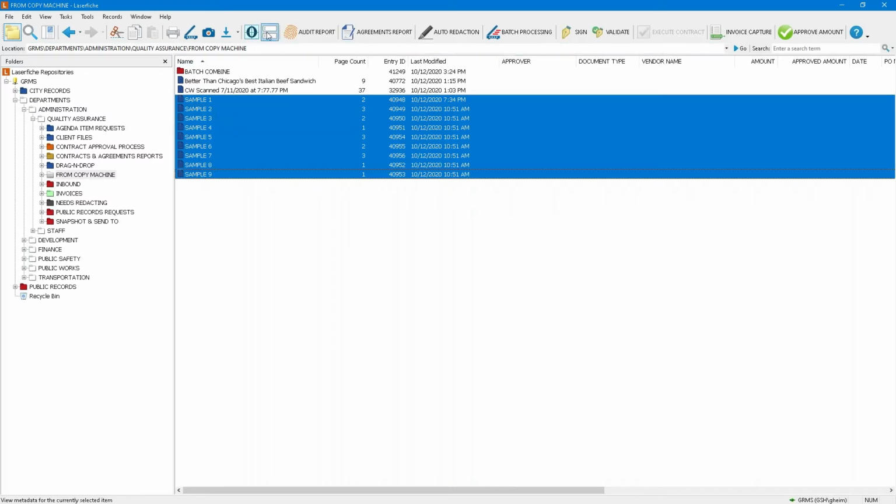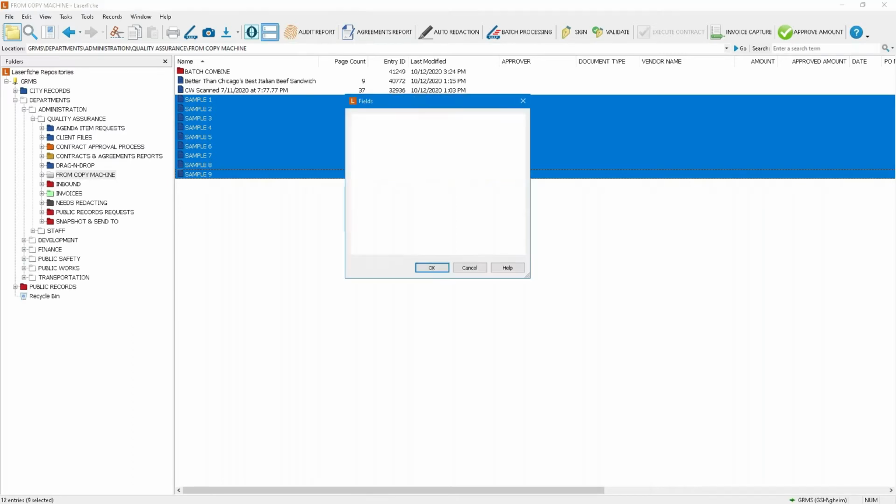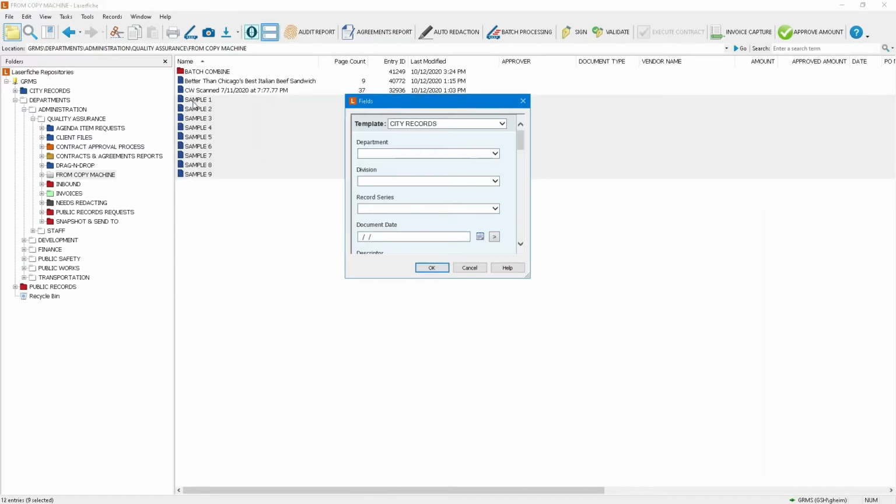I'm going to select all of these, and I'm going to click on this button up here. It looks like an equal sign. It says View Metadata when I put my mouse pointer over it. And you'll notice that they all have the same color, which was blue, so that told me right there that they had the same template, because my documents are showing different colors by the template that's assigned to them. So you guessed it, City Records is blue.